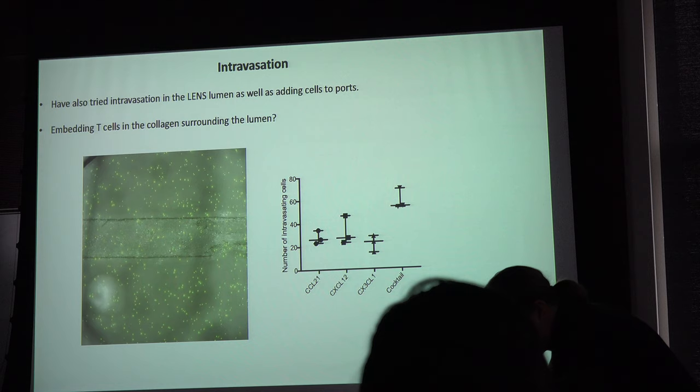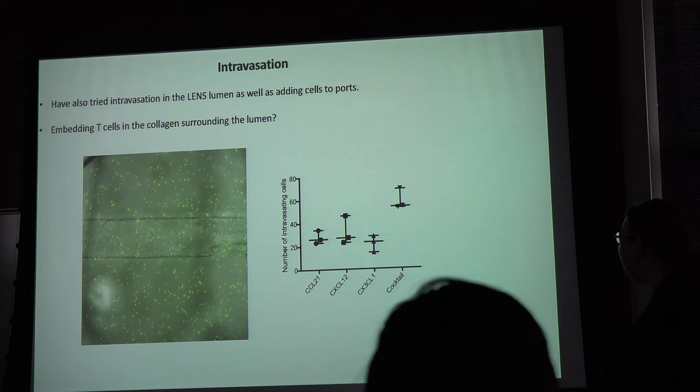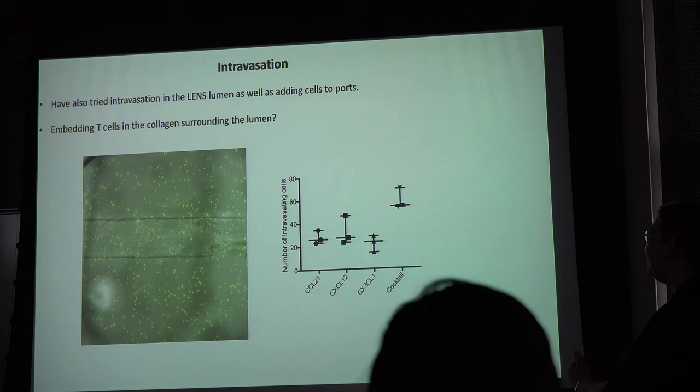So we've also tried, we put them in the lumen, we plopped them on top to see if that would help. No, it doesn't. We put them on the quartz, they just sat there and laughed at us. So finally we said, okay, we're going to embed them in the collagen surrounding the lumen. That way they're going to be super close to the lumen. We've given the lumen TNF, we've given it cytokines. This is their absolute best chance to migrate in here.